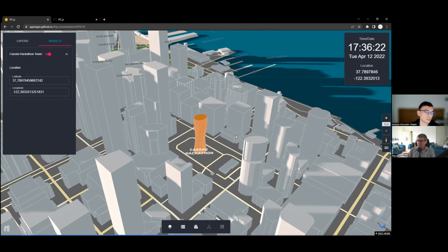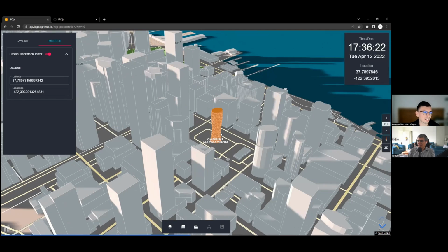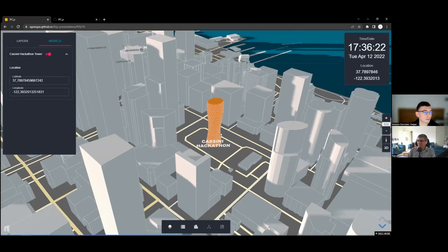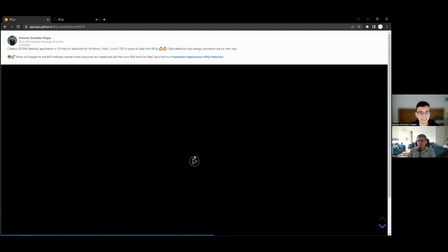Imagine someone making something like this for free and giving that away to governments so they could handle their assets on a city level without paying absolutely anything, right? Or paying half what they pay for the current proprietary systems. Yeah, looks very, very, very good. That's what you said before.